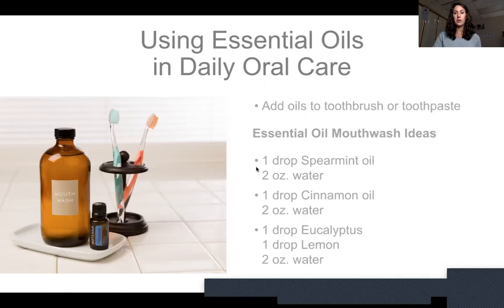Making your own mouthwash: you can do a drop of spearmint with 2 ounces of water, or a drop of cinnamon with 2 ounces of water. My favorite for helping open up the airways is a drop of eucalyptus, a drop of lemon, and 2 ounces of water if you don't want to buy the On Guard mouthwash. If you're someone who is suffering with a lot of gum health issues, though, I would highly recommend just buying the On Guard mouthwash. Even just one bottle of that, you will notice a significant difference if you're using it morning and night.